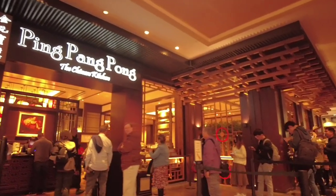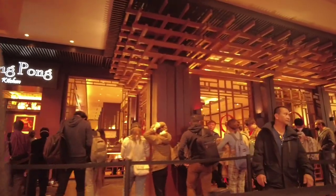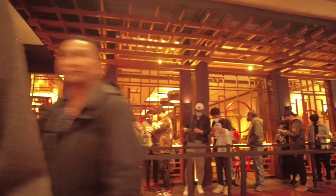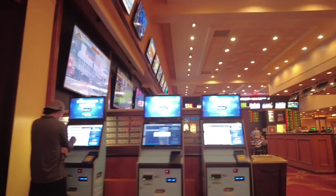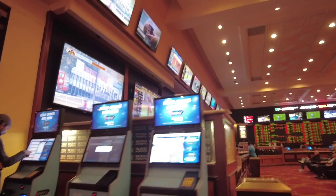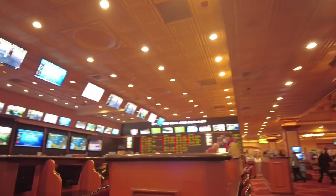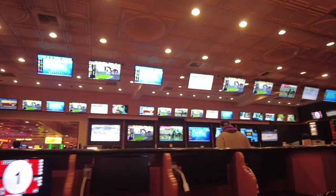And here's Pang Pong Pang, the Chinese Kitchen, named one of the top 10 Chinese restaurants in America by Travel and Leisure magazine. And rightfully so, here's the line during the middle of the afternoon on a weekday. And here is the Gold Coast Race and Sportsbook, one heck of a nice looking sportsbook with 7 90-inch screens and 35 48-inch screens.